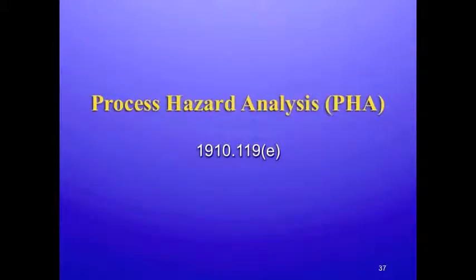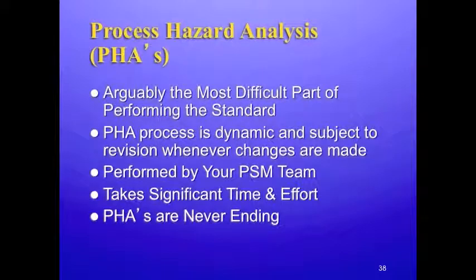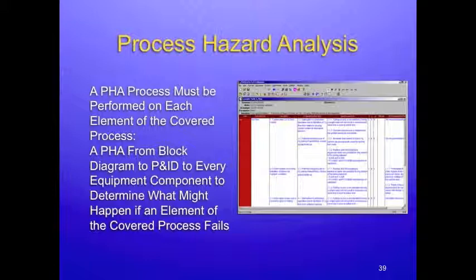The process hazard analysis, or PHA elements, are arguably the most difficult part of performing the PSM standard. The PHA process is dynamic and subject to revisions whenever changes are made. It must be performed by your PSM team and takes a significant amount of time and effort. A PHA process must be performed on each element of the covered process. A PHA is developed from the block flow diagram to P&ID to every component part. It is necessary to determine what might happen if an element of the covered process fails.